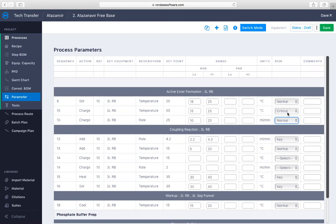So the reason we do that is because at Rondaxe, in our experience, we've seen multiple EBRs that give conflicting directives, especially with multiple factors in one step. For example, in the batch record, the direction might be to adjust the pH to 5.5 at 10 degrees centigrade over an hour. Well, what's the most important factor? Is it the pH, is it the temperature, or the time, or a matter of opinion?